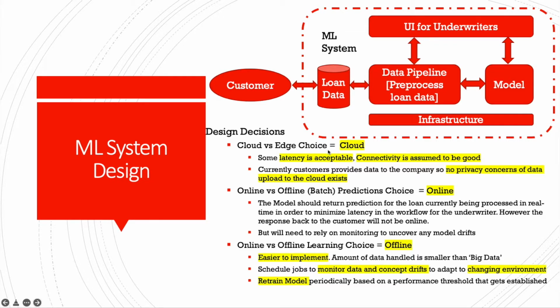Cloud versus edge. Since latency is acceptable currently and connectivity is assumed to be good, we are going to go with cloud. So in order to minimize latency in the workflow for the underwriter, we are going to use online predictions. We are going to use offline learning because it is easier to implement. Also, the amount of data that we are dealing with is nowhere in comparison to big data, and it's much smaller, so offline learning should be sufficient.